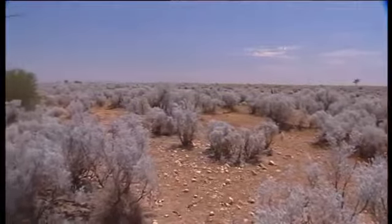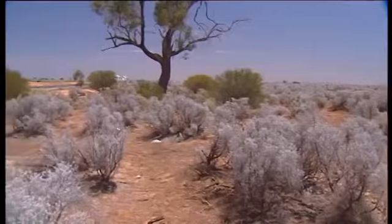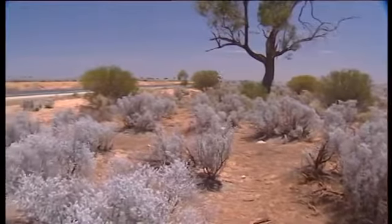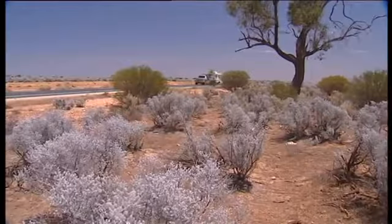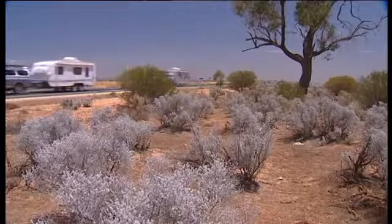The seemingly endless plains of saltbush parade past the windows for hours. This hardy native shrub of the outback may look as though it has little to offer livestock, but sheep manage quite well on it, especially during droughts.